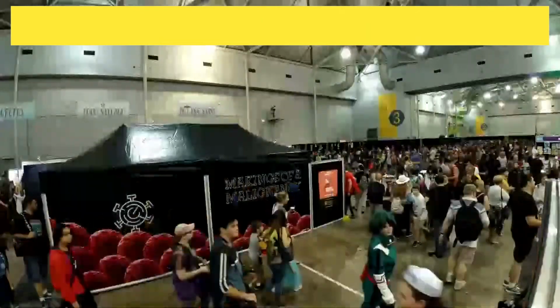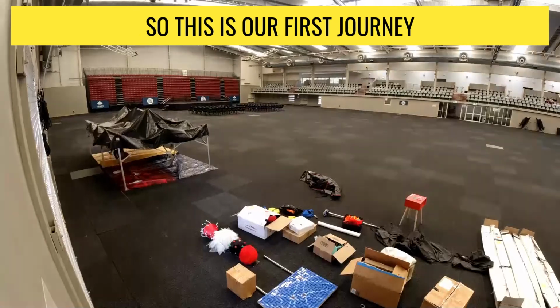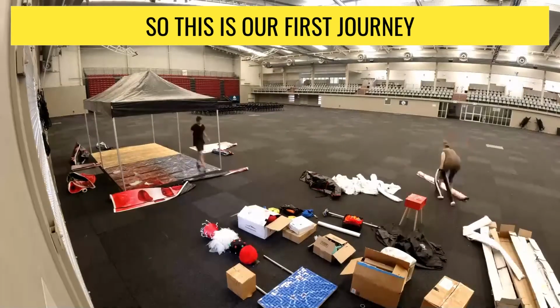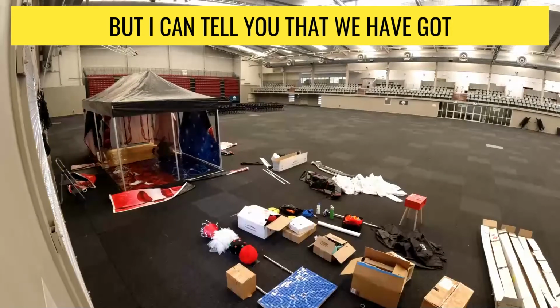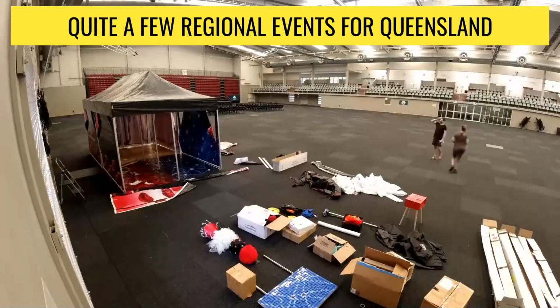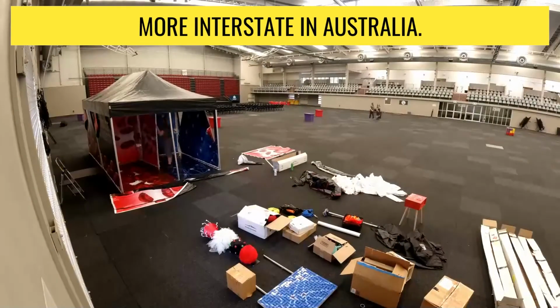And we're going to be testing it out on the road for the first time, hopefully at the end of this month in South Australia, in Adelaide, for Cancer South Australia's Relay for Life. So this is just our first journey interstate, but I can tell you that we have quite a few regional events for Queensland planned later this year, as well as potentially more interstate in Australia.